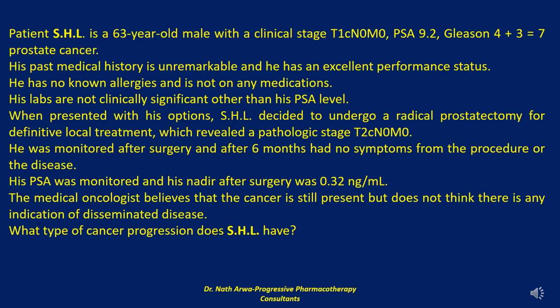The next case reads: Patient SHL is a 63-year-old male with a clinical stage T1cN0M0, prostate-specific antigen 9.2, Gleason 4+3, which is equal to 7 prostate cancer. His past medical history is unremarkable and he has an excellent performance status. He has no known allergies and is not on any medications. His labs are not clinically significant other than his prostate-specific antigen level.